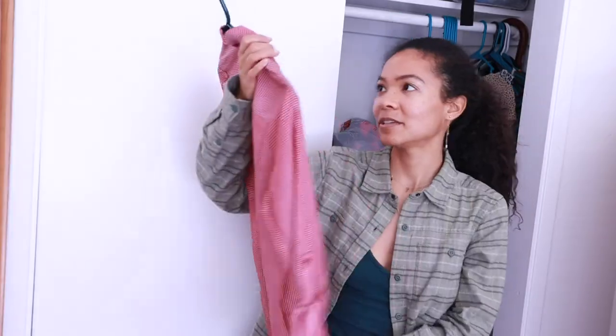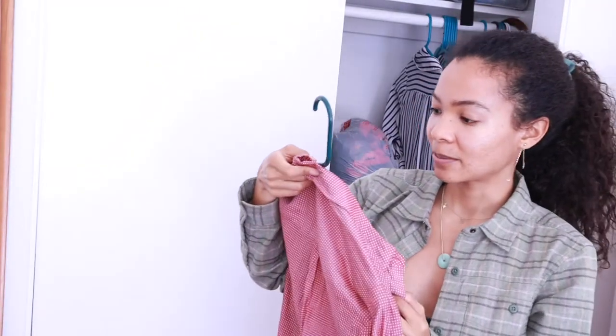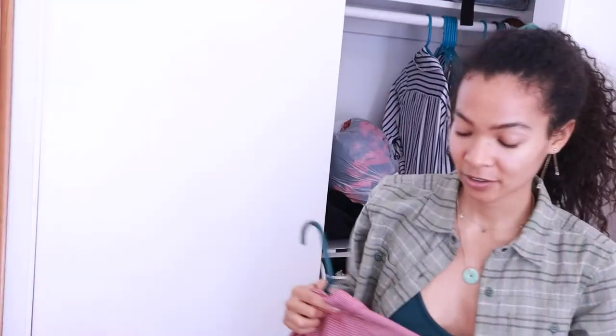It's in perfect condition. Never gone out with me. The material of this is so good, and I'm not a huge fan of this anymore because I don't work in an office anymore. It's so nice. It's from Express, but it's really good quality.